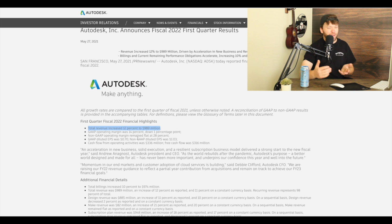If you're wondering about GAAP, it's generally accepted accounting principles, something along those lines. It's basically how the government requires you to report stuff. That's why a lot of times you'll see GAAP and non-GAAP measurements, because I believe GAAP will include things like depreciation, which isn't really a metric that we use in finance. You use that in accounting.